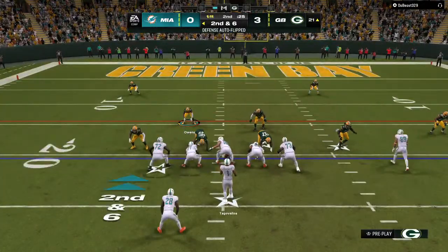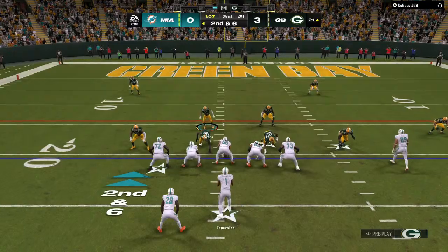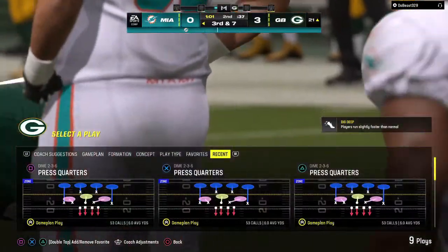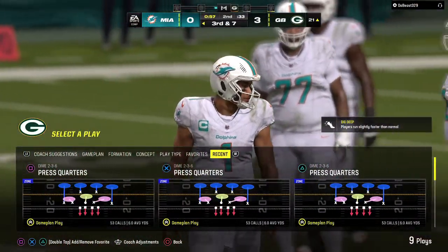Second down and 6 now. Again, it's Achane. And he is going to be stopped cold behind the line of scrimmage. Now they're going to be dealing with a 3rd and 7 as that one officially a loss of 1.